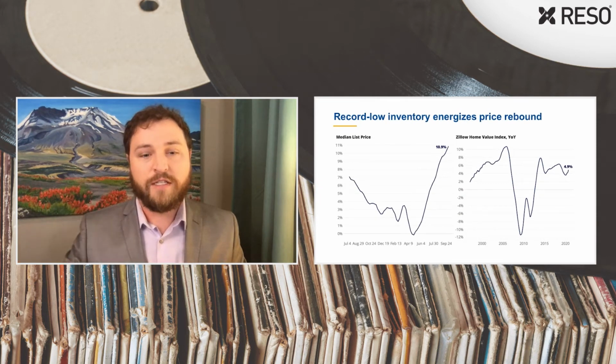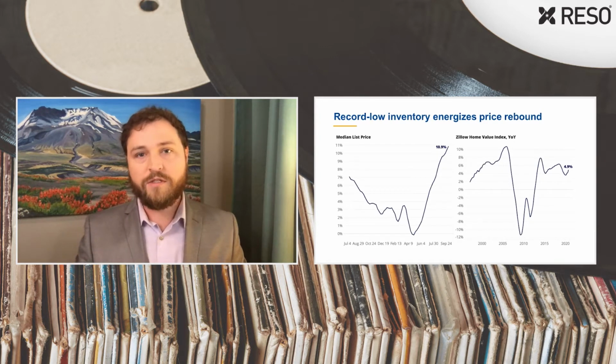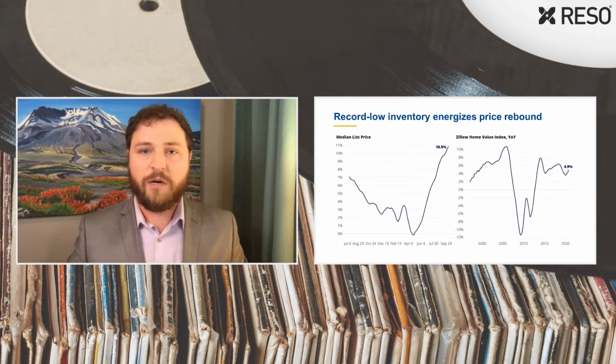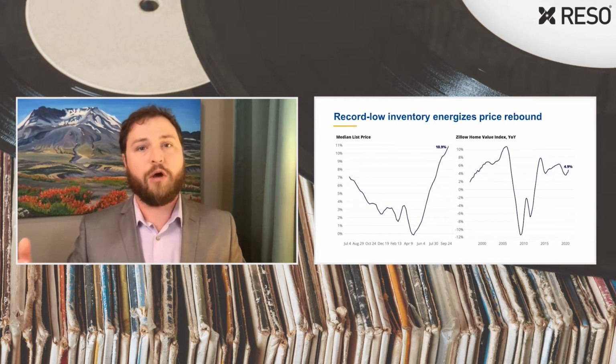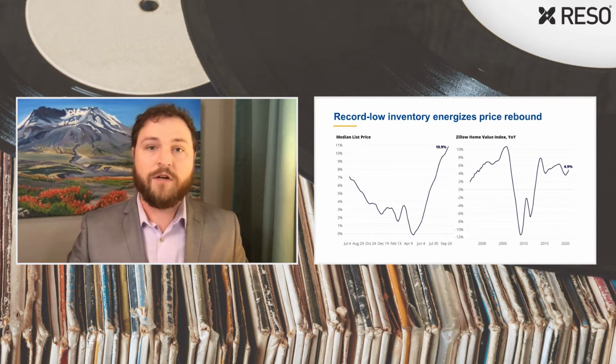So you put all that together, this huge inventory shortage leads to price increases. You have to be careful a bit on the time scale of these two panels. The left is median list price, that's really us keeping a finger on the pulse of what sellers are doing in the market. That is now growing at double-digit percentages year over year. It's up about 11% from this time last year. Again, that is a staggering year-over-year change. This is fairly unprecedented.